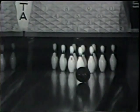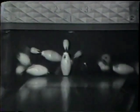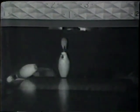How could that 8 ever stay there? Well, Chris, that's one of the real tough breaks in bowling, and here you'll see it in slow motion. Very powerful ball. You see it finishing through there, and there you see the pins contact each other and part. One goes to the left of the 8, one goes to the right of the 8.